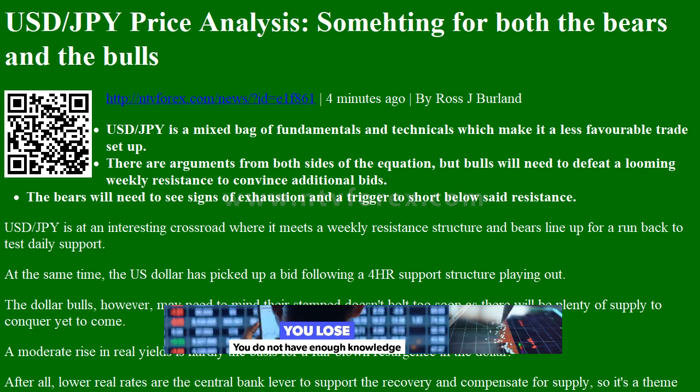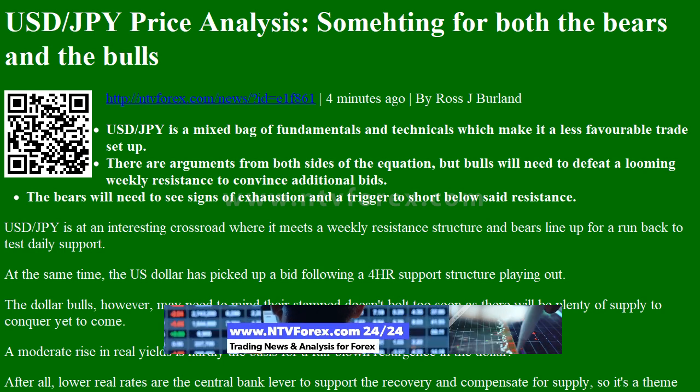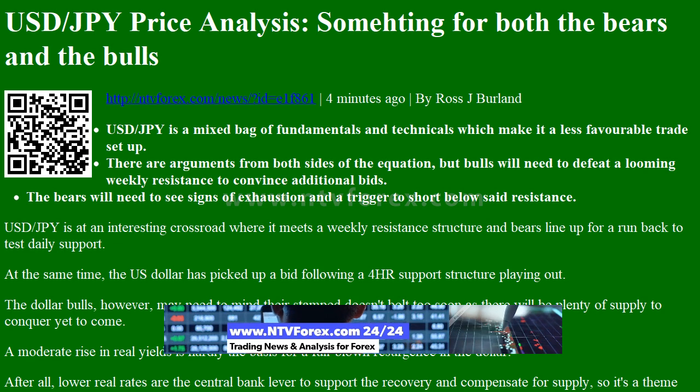USD JPY Price Analysis. Something for both the bears and the bulls. ntvforex.com News ID E1F8614, 4 minutes ago by Ross J. Berland. USD JPY is a mixed bag of fundamentals and technicals, which make it a less favorable trade setup.